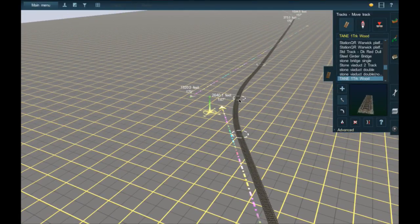This is sometimes why I just prefer doing fictional routes, because I could just say it goes directly south and just be done with it.